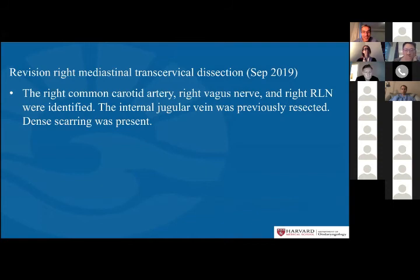Yeah, so at this point it looks much more feasible. So we proceeded with the revision right mediastinal transcervical dissection. And we already had our thoracic colleague, so he was available for backup. We started with a very low neck incision. We identified the right common carotid, the vagus, and the recurrent laryngeal nerve. The IJ was previously resected, so as you can imagine, there was a lot of dense scar.